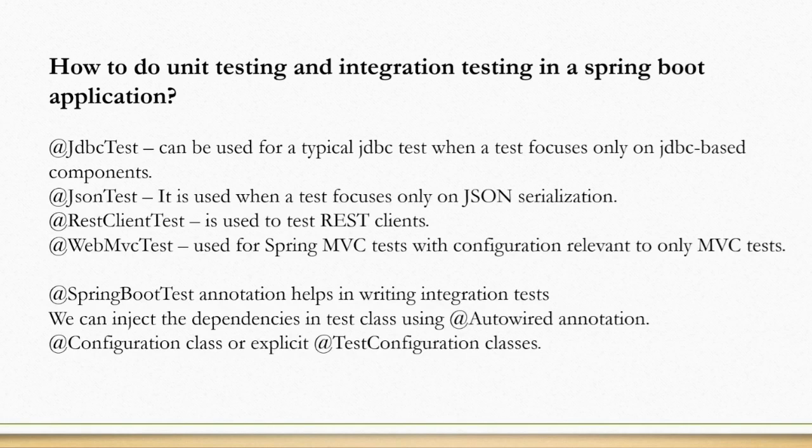The next question is, how to do unit testing and integration testing in a Spring Boot application. So you know very well, any software application is divided into different modules and components. When one such component is tested in isolation, it is called unit testing. So unit tests do not verify whether the application code works with external dependencies correctly. It focuses on a single component and mocks all dependencies this component interacts with.